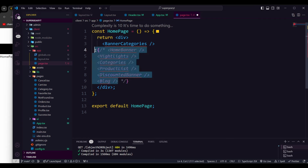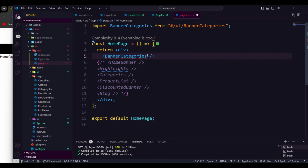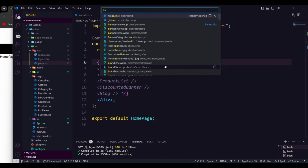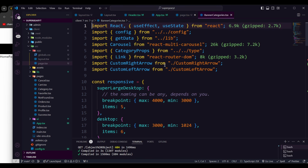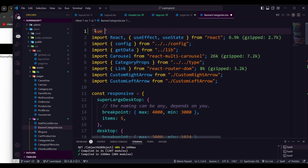Okay, so first I need to get that banner categories, which will bring back all the banners. Let's roll back to my banner categories portion, and here in the banner categories, you still see we use useEffect and useState. Most probably you will get those properties regarding the link and regarding that use client.